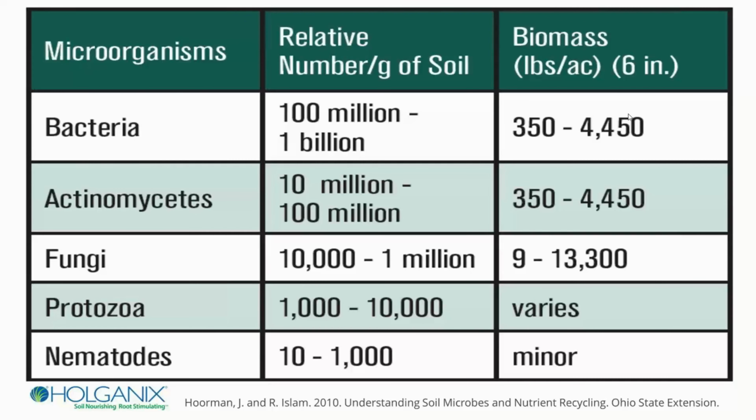So in a gram of soil, by the way, a gram is about the size of an M&M, not a peanut M&M, just the regular chocolate one. That's about a gram. There can be over 1 billion of these things in good soil. So if we look at bacteria, we can get over 2 tons in the top 6 inches of your soil per acre, or 350 pounds, a big range.